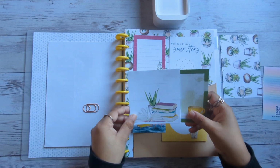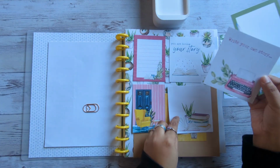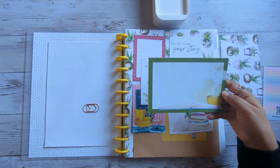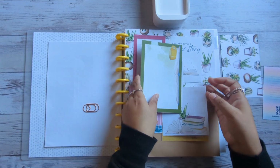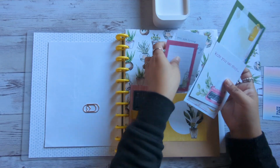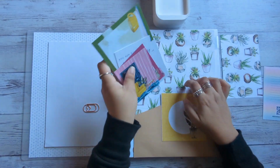This is another one with just a scene, some plants and books. And since it's right arrow scoring, this is a bigger one with area for more writing and stuff like that. And I have a couple more of these throughout my journal just because I love them so much. I wanted to include them.